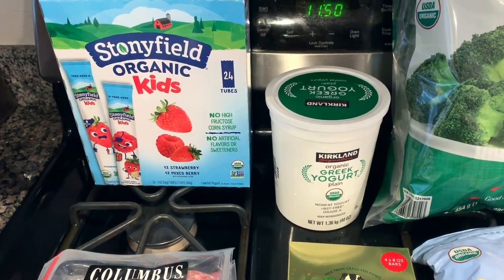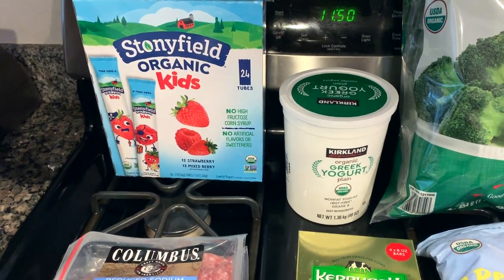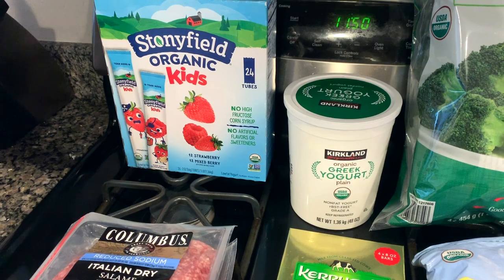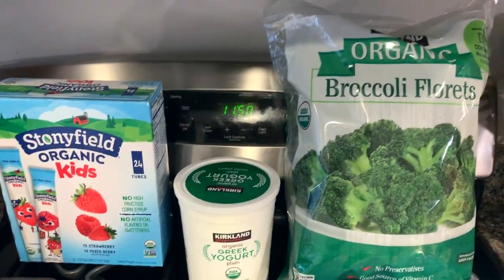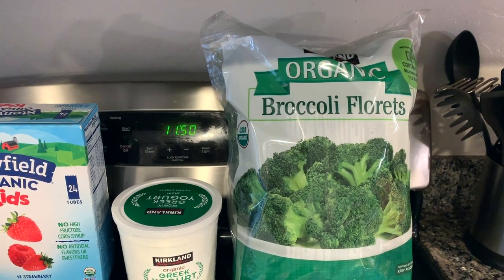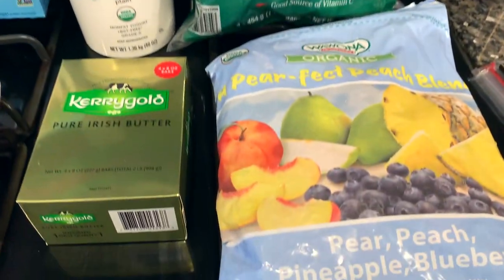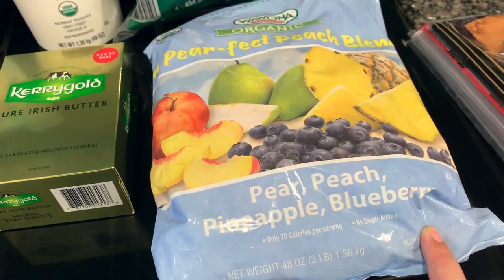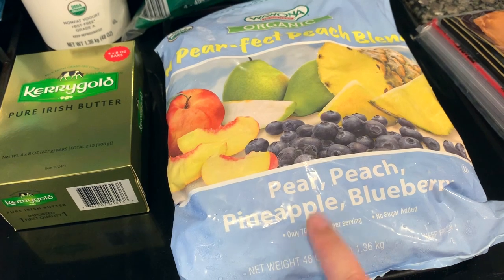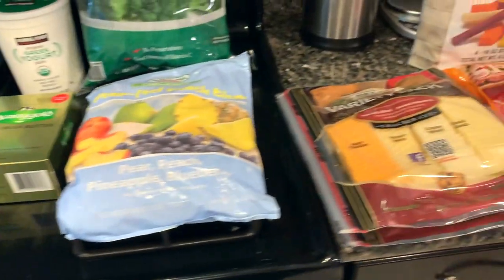I use Greek yogurt to make pancakes. I use it as a sour cream substitute. You can also use it to make pizza dough. It's very versatile. I love it. So we picked up a tub of that because we were out. And then we also picked up some broccoli florets to have on the sides with dinners. My husband really wanted to try this frozen fruit blend for smoothies. It's pears, peaches, pineapples, and blueberries, which sounds really good right now.